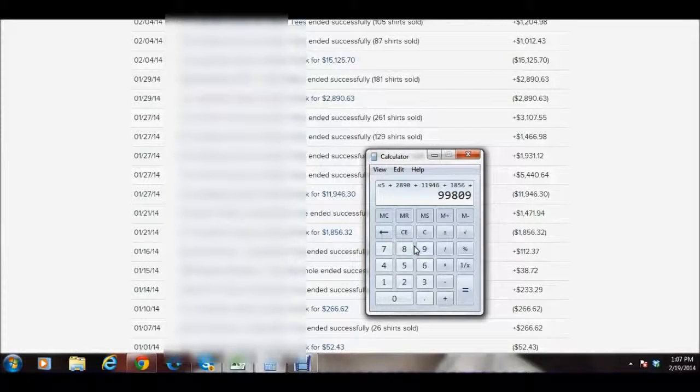1,856 plus 266. So guys, as you can see over here, we have over $100,000 in verified proof from our account in just about 1 month. Now this is not counting over $15,000 that I have ready to be paid out from my Teespring account in my live campaigns. So overall, we've done over $115,000 in just one account.